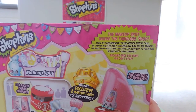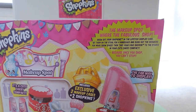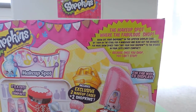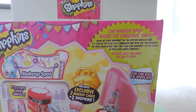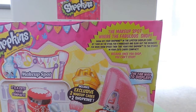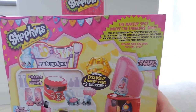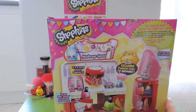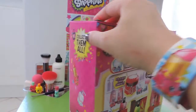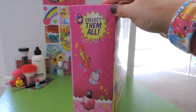Let's have a quick read here. So at the makeup spot where the fabulous shop, show off your Shopkins in the lipstick display case, sit them on the stool for a makeover and slide out the drawers for more show space. Then take your fave Shopkin to the stores in your cute carry compact, because once you shop you can't stop. That's for sure. They're bringing out so many collections and just playsets and everything, goodies, stationery and everything. It's so hard to keep up.